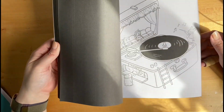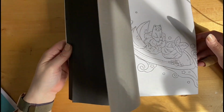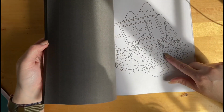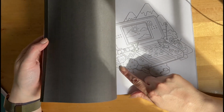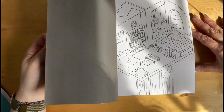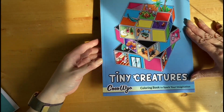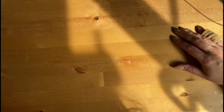I think there was a little Nintendo games thing in particular that I quite liked when I was looking at other people's. Yeah, this one kind of reminded me of Animal Crossing a bit, because it's got a little farm thing in and little characters and tent and all that kind of thing. So that kind of swerved me into putting it in my basket and breaking my rules. But yeah, Tiny Creatures by Coco Wyo. Again, some cute images on rubbish paper.